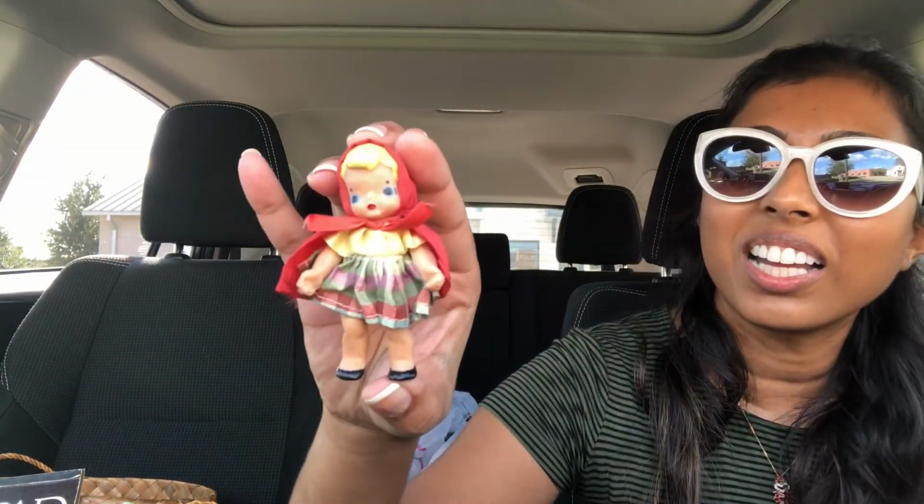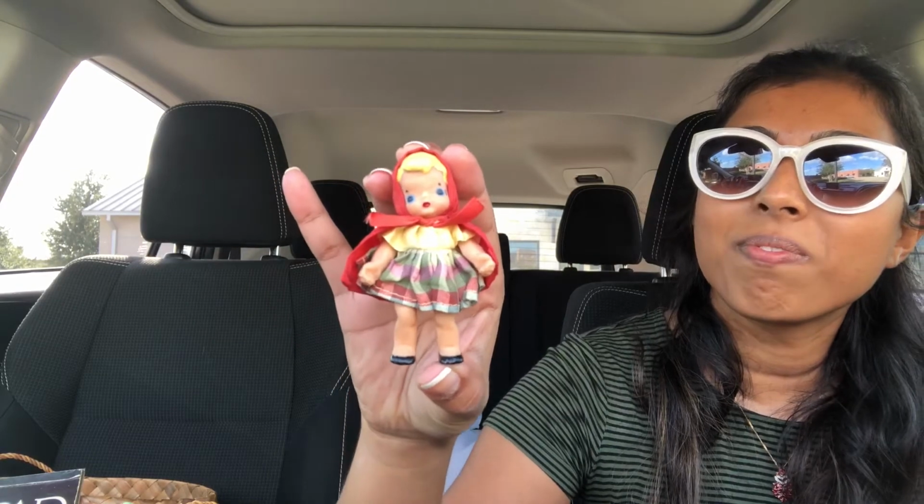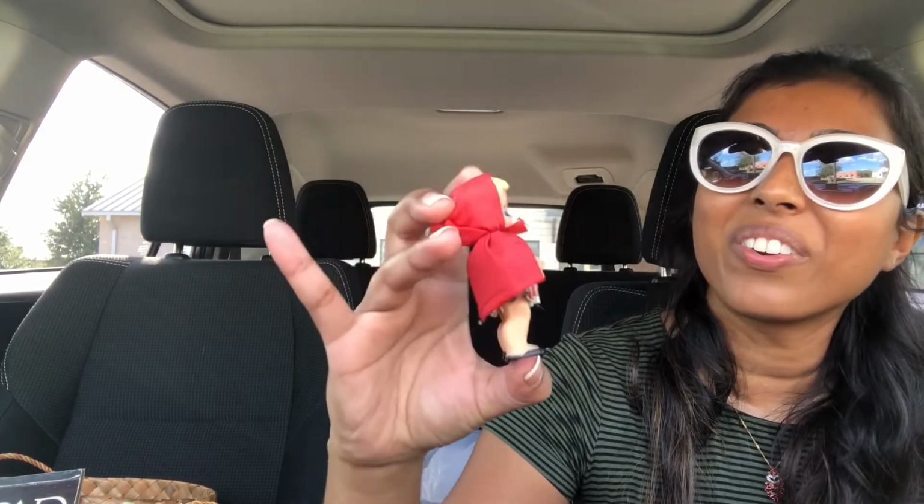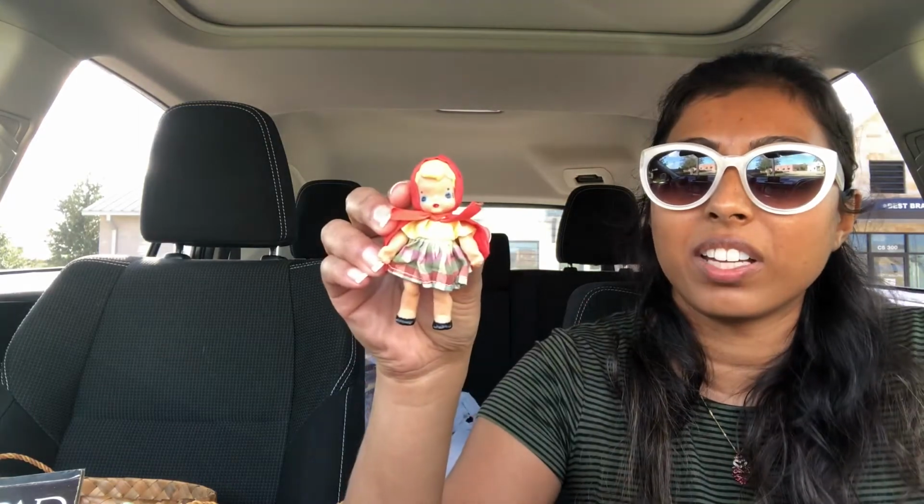This is such a cute little Red Riding Hood. Look at that. I didn't see the big bad wolf or anything, but how awesome if I would have seen that. I don't know if there's a maker's mark, but I'm gonna try to do a reverse image search on Google and see if I can find who makes that. If you guys know, let me know.